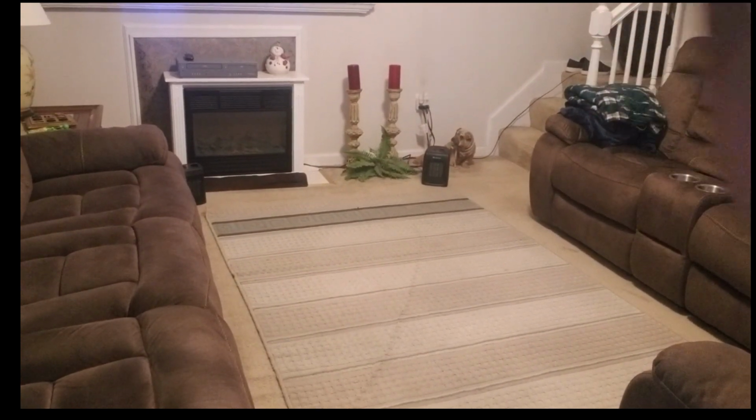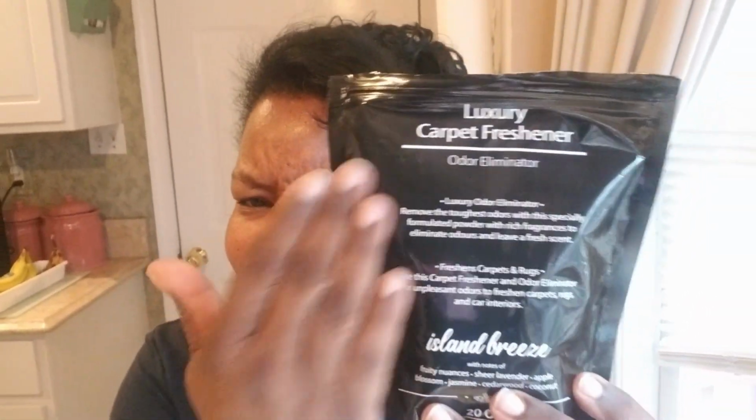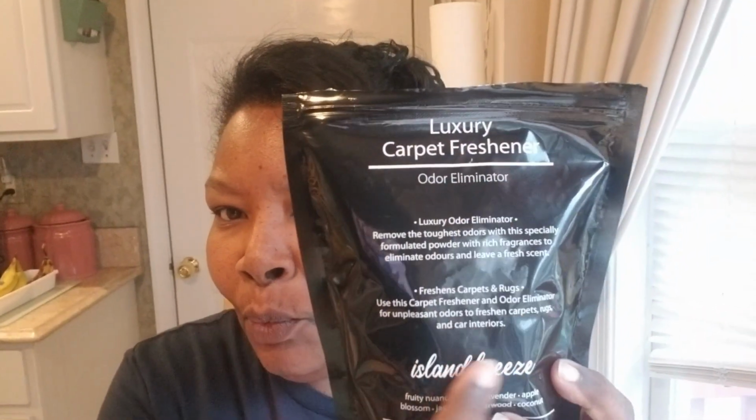Alright, now let's sit down and talk about this product. You guys, I had to sit down because we really need to talk about this product right here. This luxury carpet freshener odor eliminator. The packaging looks fantastic. It draws you in to purchase because it's sleek, it's black, it's got white lettering, and that's what got my attention. I was like, ooh, what is this? So I walked over there and I said, ooh, it's a carpet freshener.